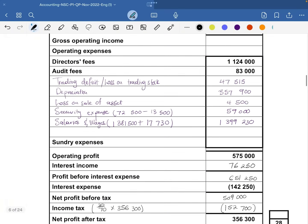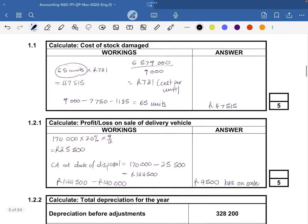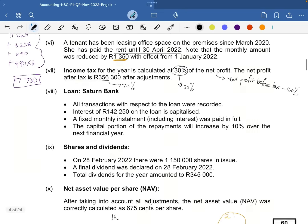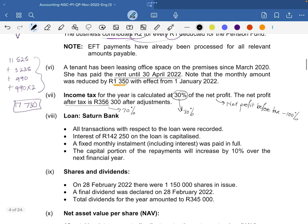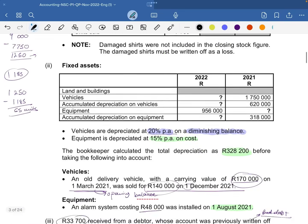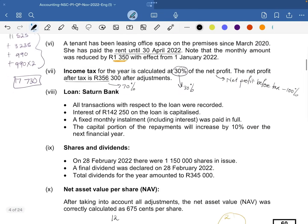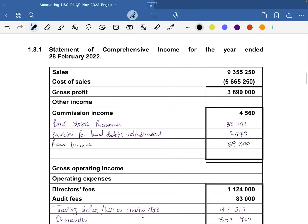So now, what we just need to check is that all of our information that we have considered is accurate and definitely correct. So, okay, we have a loan there, we have shares and dividends, and then we have our net asset value per share. So, I suggest that would work in our equities and liabilities section. But as far as I'm concerned, we are done with our income statement. So I just suggest that we now add up our numbers and see if they are accurate.